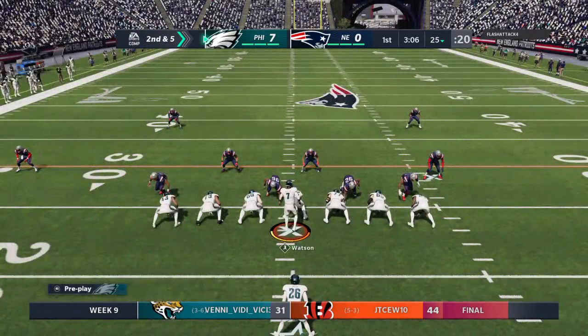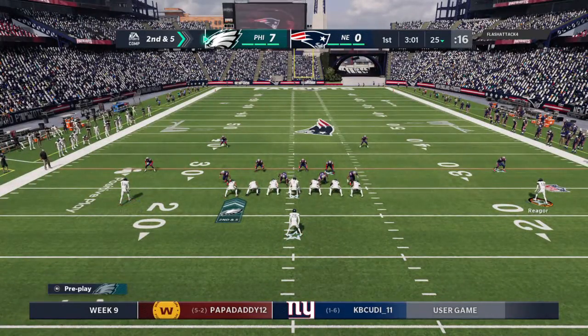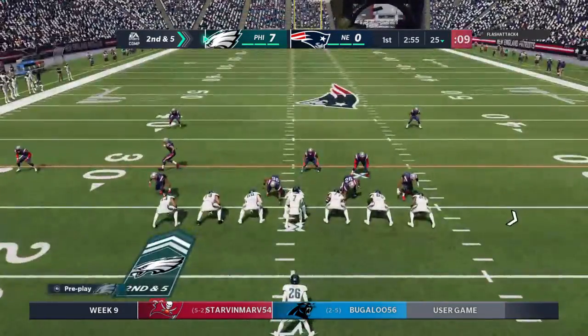Good set. Great team. Hey, Mike, take it away. Watch the screen. Kill. Turn up. Kill. Turn up. Watch the twist. Watch the twist. Check.